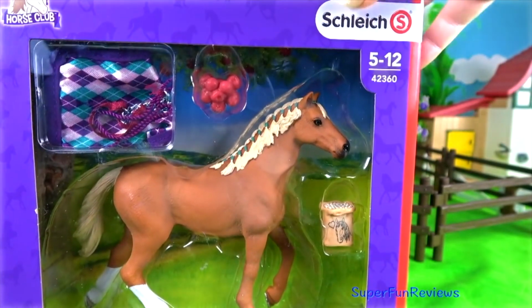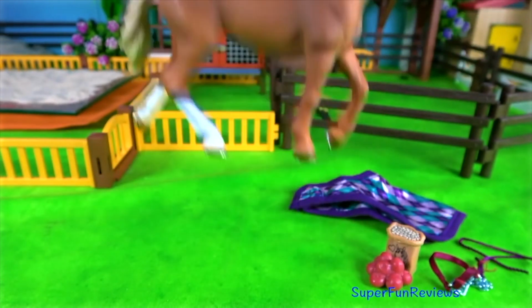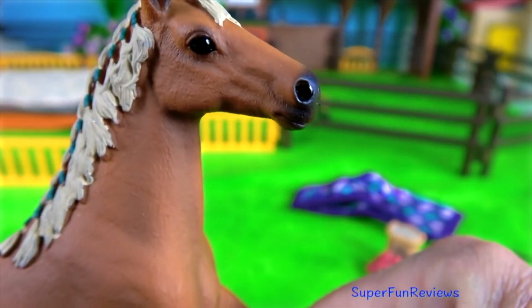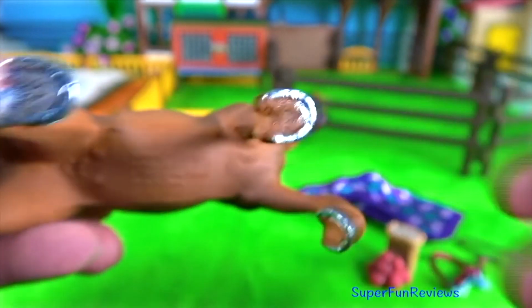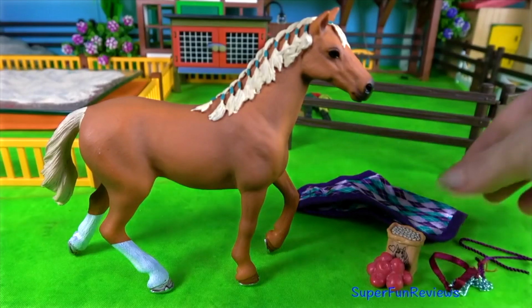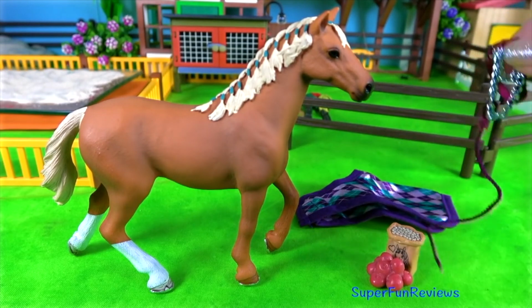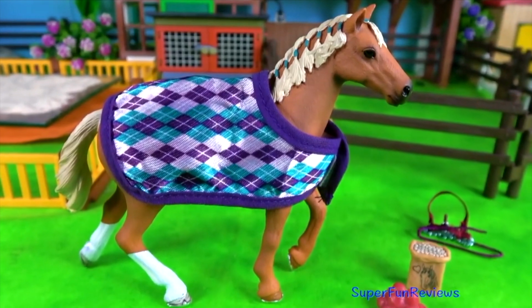My first horse is the English thoroughbred, which was bred for racing. It is said that no other horse breed can beat the thoroughbred in speed and distance at the same time. This amazing model is from the Schleich Horse Club range. It comes with a blanket, a leading rope, some food and apples, and there it is with the coat on.